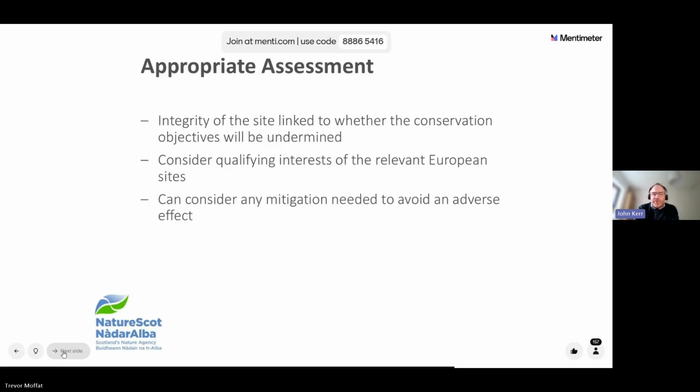So for an appropriate assessment, it's all to do with whether there's an adverse effect on the integrity of the site, and that's what you're trying to assess. Now, this is linked to whether or not the conservation objectives will be undermined, and so you would need to go through each site, if you're doing multiple, but each of the qualifying interests of those European sites. The easiest way to do that is to logically apply each of the conservation objectives for each of the relevant features.